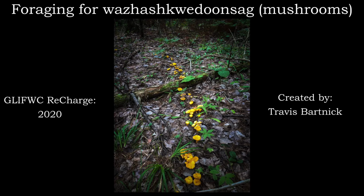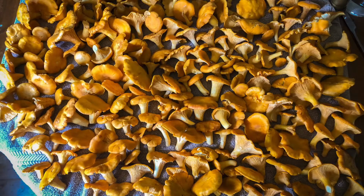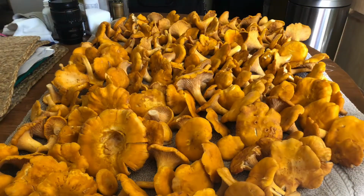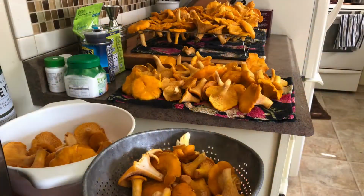The focus of this video will be on foraging for golden chanterelles, a choice wild edible mushroom that is commonly found throughout the ceded territory. Golden chanterelles are highly sought after because they are relatively easy to identify, are difficult to confuse with other mushroom species, and often grow in abundance after mid to late summer rain showers in northern Wisconsin.